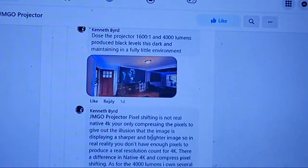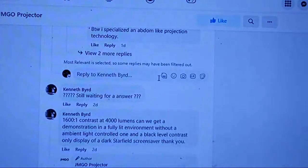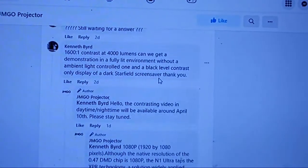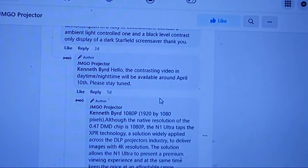So we gave them some examples. We want to see it in a fully lit environment. I asked them, do we have that here? The April the 10th. Here it is, right here. I asked them to do a demonstration in a fully lit environment. Not like the YouTube video demonstrations we've been seeing, because I don't know if these people were coached into doing those videos. I don't know, but they all look the same. We want to see one in a fully lit environment, and I want to see a 100% black level display in that fully lit environment, showing what the 4,000 lumens can produce. We know without black technology you can't produce that 100% black.